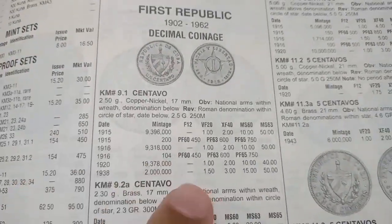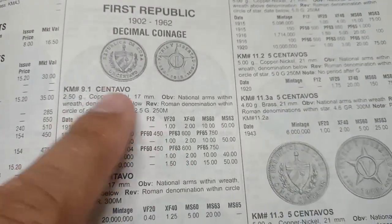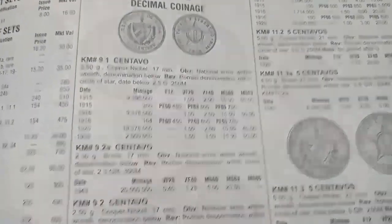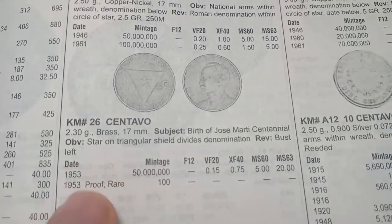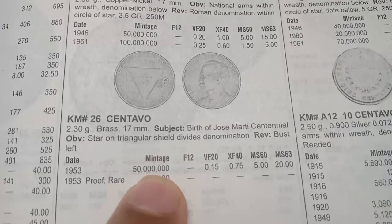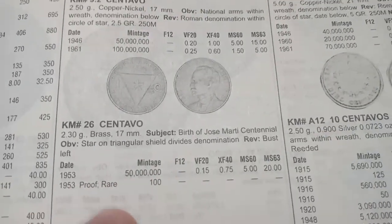If you have this coin and want to sell it, go to an exhibition, contact a dealer, and they will take it at half price. If you are a collector, you get this coin at $1 and $1.50, different values. And the next coin is a centavo coin, photos there, and this coin's metal is brass, minted in 1953, and the value of this coin is $0.50 to $15. And the 1953 coin is also a proof rare coin.